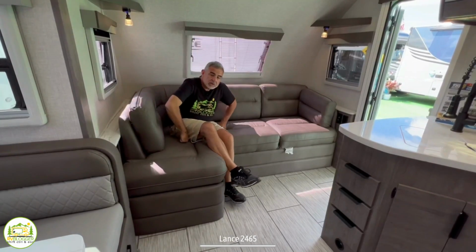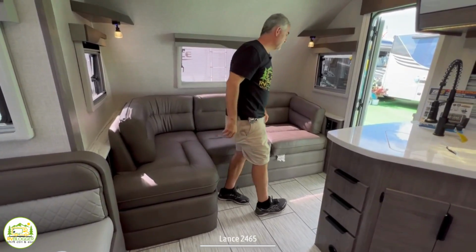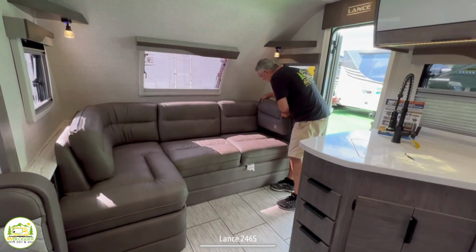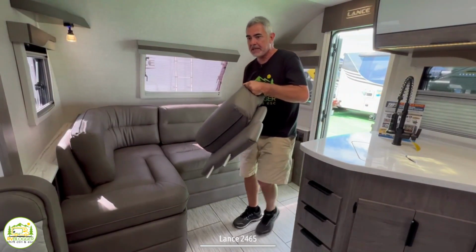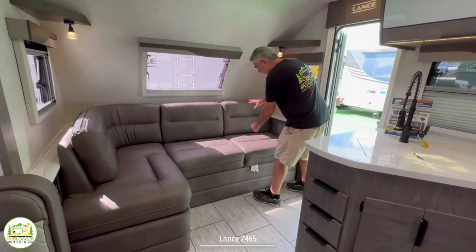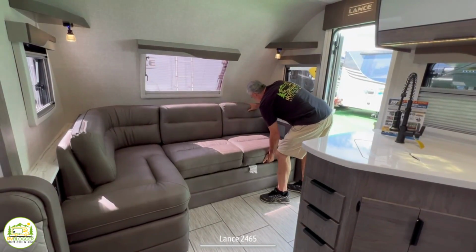Now, this sofa also serves a second function as well, and that is that it jackknifes out into a big sleeping area. And the way to do that is, first of all, you just have to remove this cushion, and then this part of the sofa just jackknifes right out.